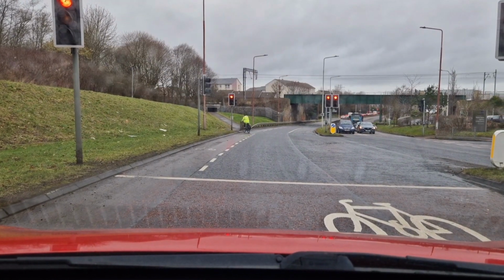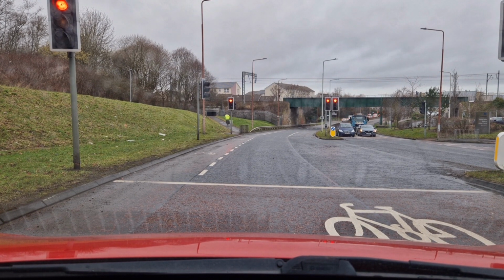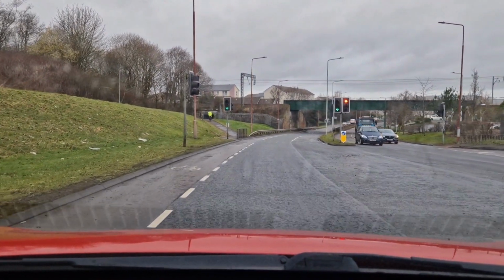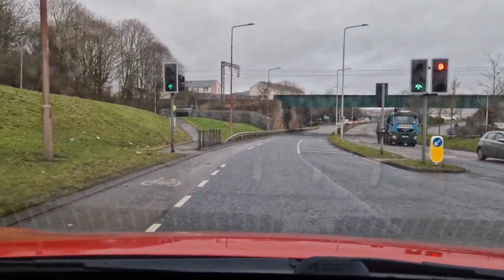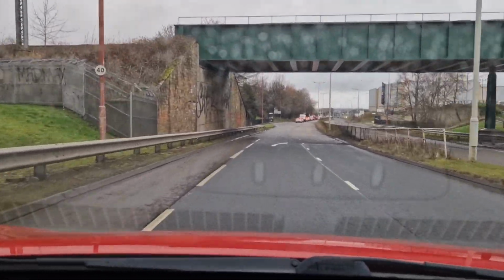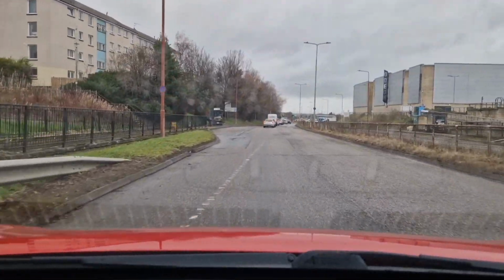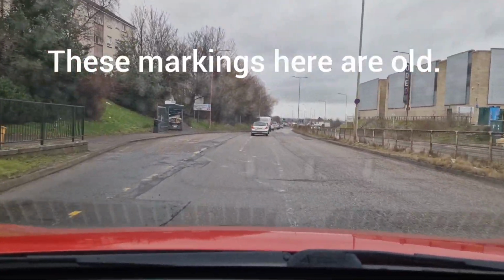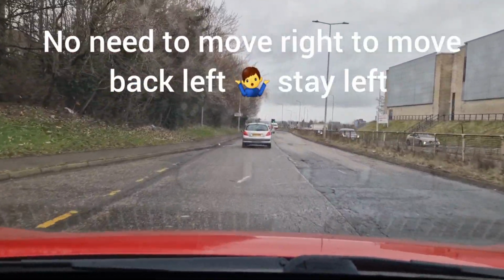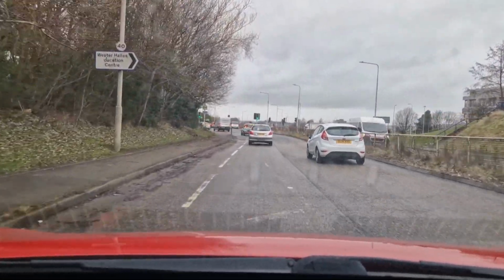So we can see a cyclist up ahead. He's now went onto the pavement. So lights are at go, off we go again. This area down here has had different types of road markings on it over the years, and they're quite well faded. It does have an arrow to keep to the right hand side, but we're not going to do that because the markings are so faded that nobody actually knows what's what. So unless the examiner says to you move over to the right and then come back in, or he might even just say just ignore the markings and keep left, you just keep left.